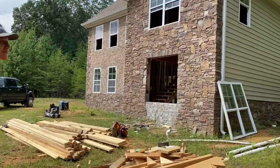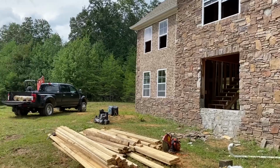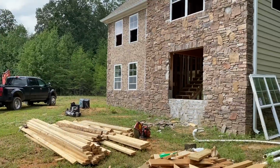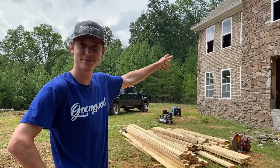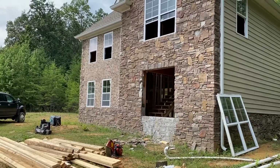Alrighty boys, so quick little update on what just happened. The framers knocked out the stairs right there and they look really good. And they gave us the go ahead to start working on the front entry door. We didn't even waste any time. We just ripped that sucker out with a few crowbars and a hammer, and that thing popped out along with a few pieces of stone, which is no problem. We'll patch it up. That'll be like finishing touches, and we'll definitely make that look nice and pretty towards the end.